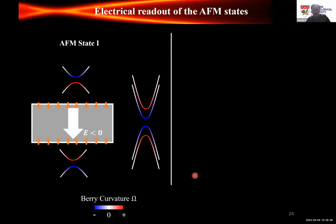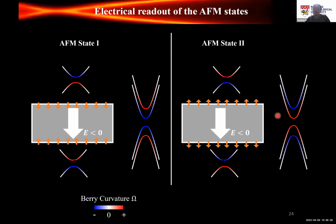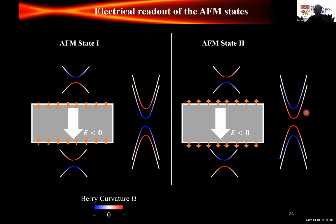Finally, I also want to point out that this can serve as an electric readout of the AFM state, because if we think about the two AFM domains, they will have all the opposite spins, right? So here is down, here is up, here is up, here is down. Now if we apply the same electric field, their band structure, their E-k dispersion, everything is identical, but all the Berry curvature signs will be flipped. Therefore, if we detect their anomalous Hall conductivity at the same charge density, one of them will be positive and the other one will be negative. So in other words, by electrically detecting the electric field induced AHE, we can discern whether we have AFM state 1 or AFM state 2. This is an electric readout of the AFM state.